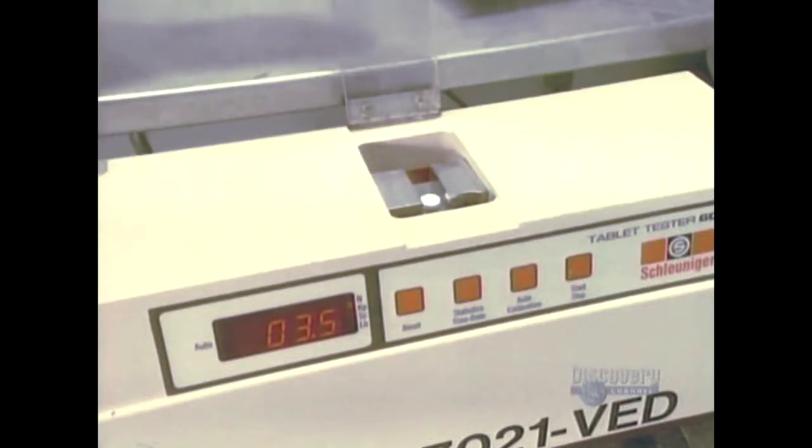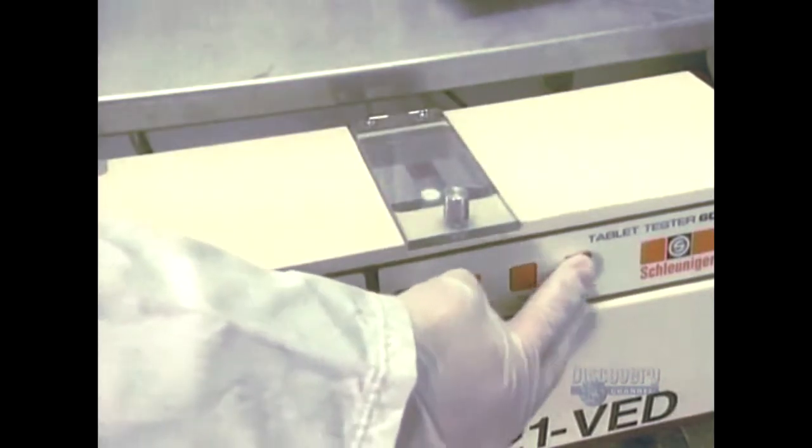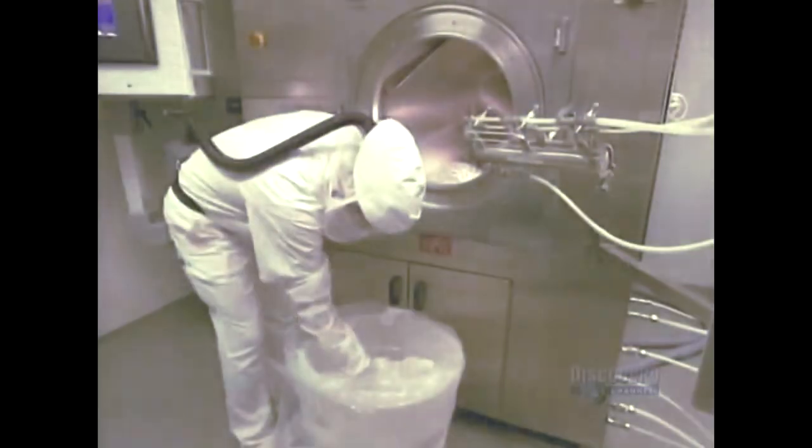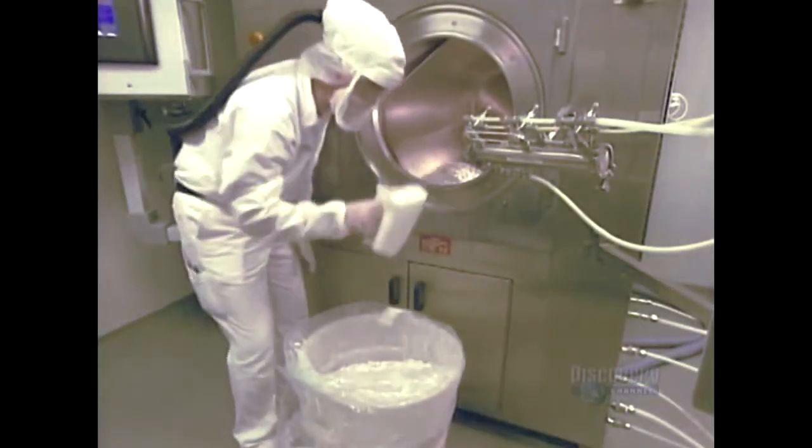Quality testing is carried out on 5 pills every 15 minutes. Their hardness is verified with this apparatus, in which jaws crush it with a force varying between 2 and 20 kilopascals. The pills must now be coated so that they won't crumble. A coating solution made of water and coloring pigments is used.